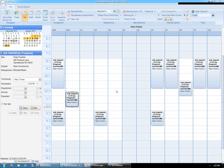Okay. Next question was, are the jobs drag and drop in the service module? I believe they're asking, can I go in here and take a job and just drag and drop them? So the answer is yes. You have the same feature functionality as you do in the service module.